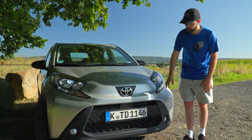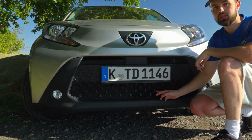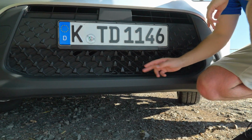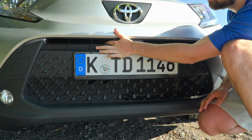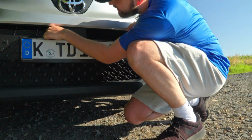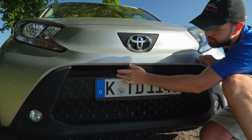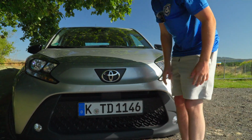Here we have an interesting design because none of it is symmetrical when it comes to the intakes. Down here we have real intakes, but on the side we have fake intakes. Same up here, real intakes, fake over. Okay, actually no, the top three are real, so you do have real intakes there in the top three, but fake down there. So a little bit unsymmetrical, which is not the nicest.